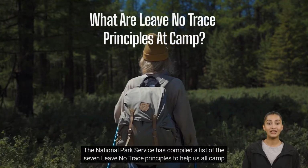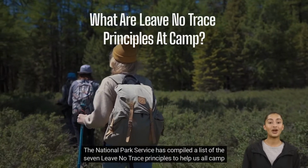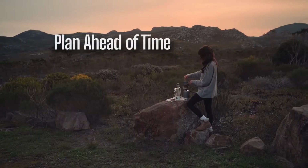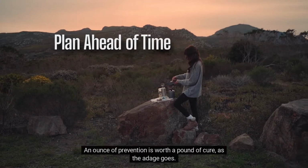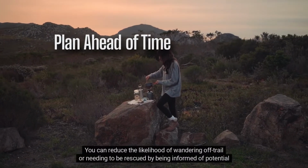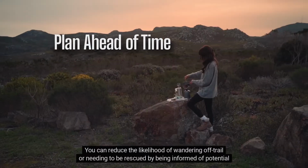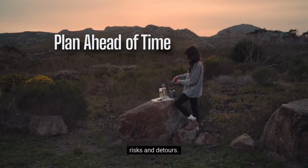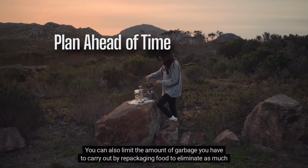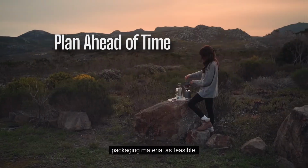The National Park Service has compiled a list of the 7 leave no trace principles to help us all camp ethically. Here's a quick rundown. Plan ahead of time. An ounce of prevention is worth a pound of cure, as the adage goes. You can reduce the likelihood of wandering off trail or needing to be rescued by being informed of potential risks and detours. You can also limit the amount of garbage you have to carry out by repackaging food to eliminate as much packaging material as feasible.